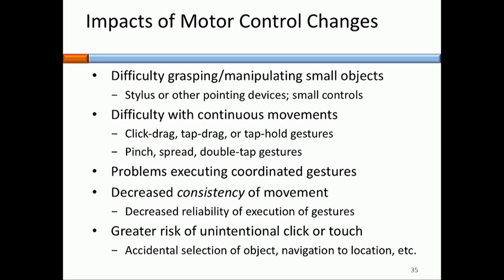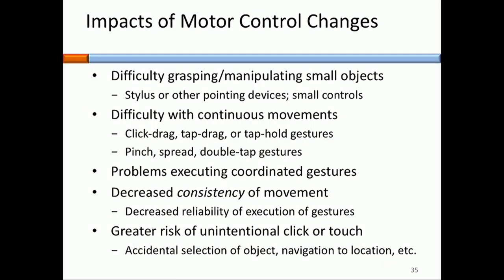And then, as I said earlier, decreased consistency of movement. Just because I can do a click and drag now doesn't mean I can do one 5 seconds from now. And a greater risk of unintentional click or touch, accidental selection of objects, navigation to locations. One thing that's been happening to me more and more is I'll pick up something and drag it across the screen and drop it into the wrong folder because my hand comes off or something. And it's like, where did it go? I have no idea where it went. And then, luckily in iOS, there's a reverse last action kind of thing where you can just put it back where it was.